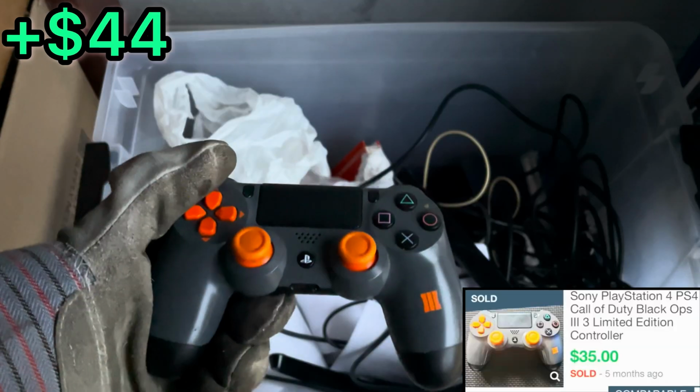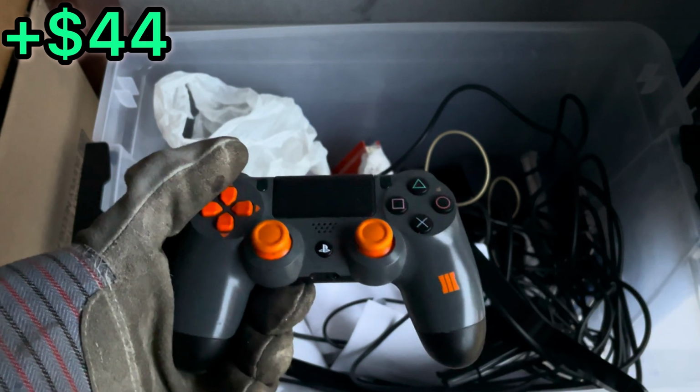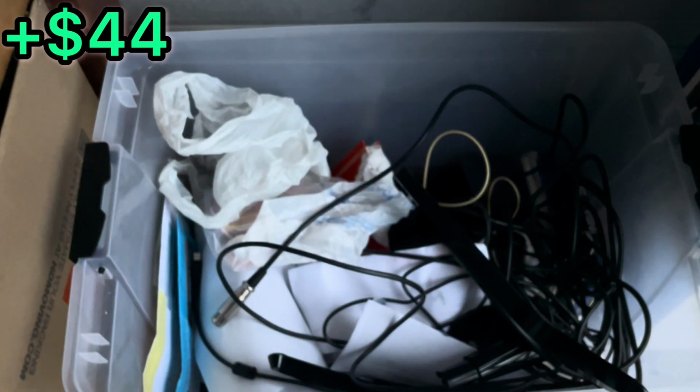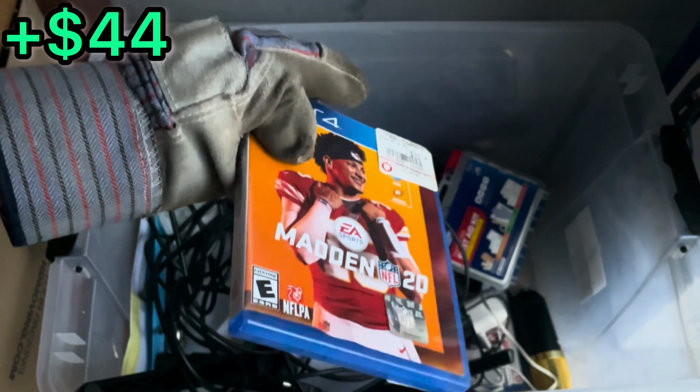I'm assuming this is a special edition Modern Warfare 3 Call of Duty Special Edition controller right here. Those typically can be worth a little bit more. Oh, a bunch more games down there. Nice. Wonder if there's going to be a console in here.